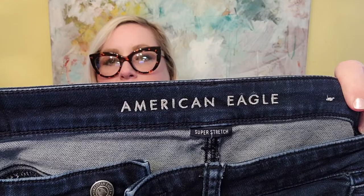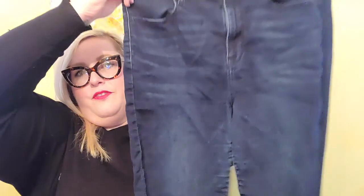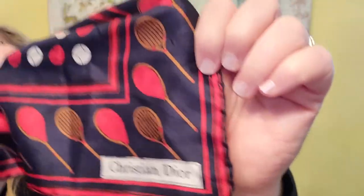I got one pair of jeans this day at the bins, and they are American Eagle, the super stretch, and they are high rise in this dark blue wash in excellent condition. So can't go wrong with American Eagle, especially from the bins. These are just a pair of Mickey Mouse sunglasses for my kiddos. This pretty little scarf is tennis. It has tennis rackets and tennis balls, and it is actually Christian Dior.